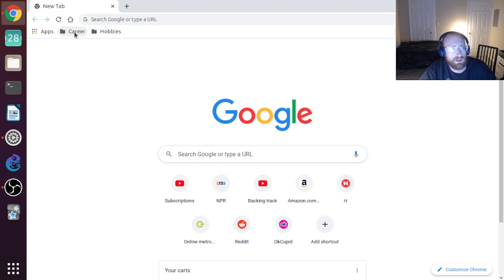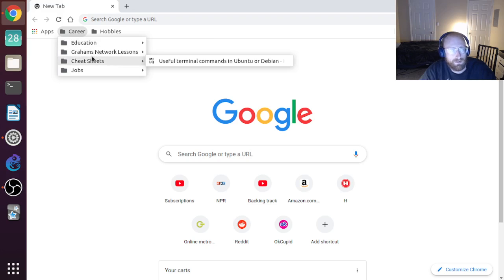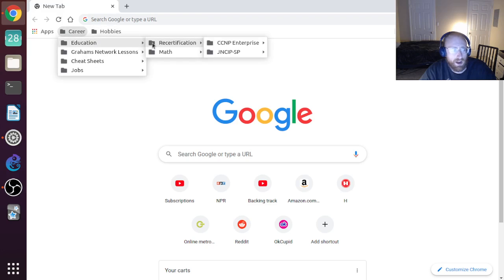So the strategy I'm using to recert my CCNP is multifold. The first thing I am doing, so you can see I've got a folder for the things I do to further my career, such as cheat sheets, my self-study channel, and then just a general education tab. Within that I have a folder for recertification. These are my two certs that will expire this year.